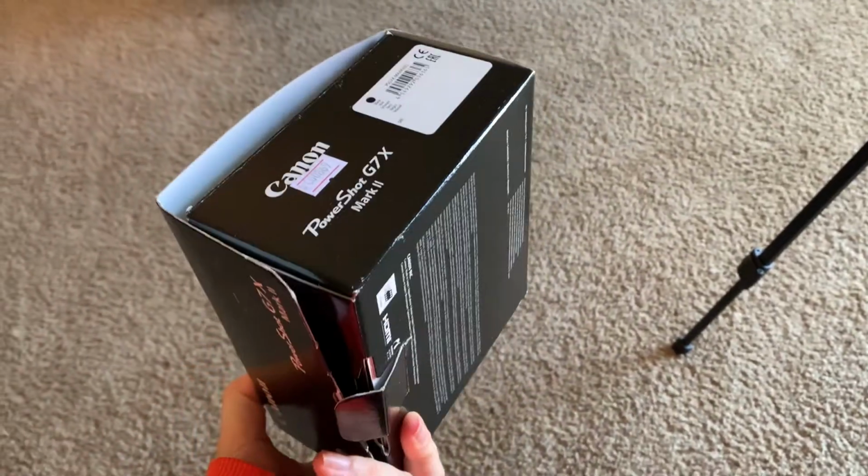I'm going to be unboxing this and showing you guys everything that it came with, and then we will be doing a side-by-side comparison of the iPhone XS Max and the Canon PowerShot G7X Mark II. I'll do a film comparison, I'll walk around with the lighting to see the differences. I will do an audio comparison as well. So I did buy this camera used.